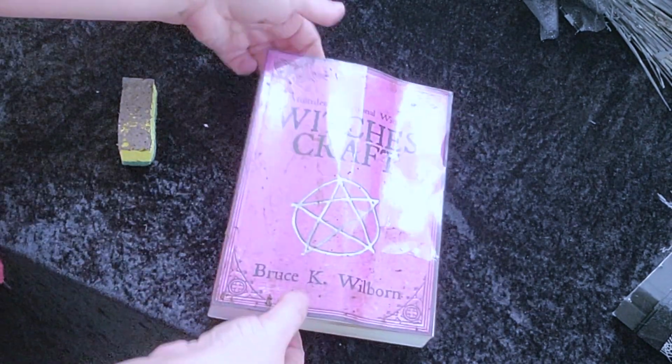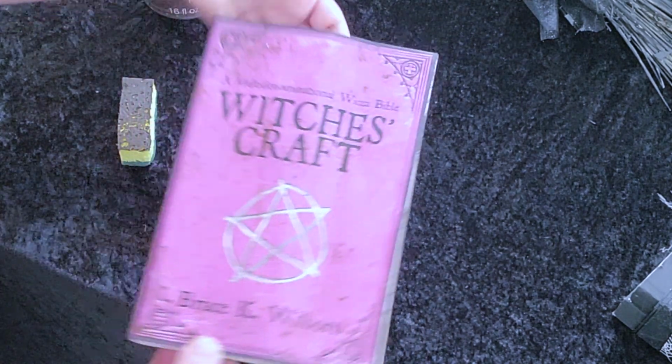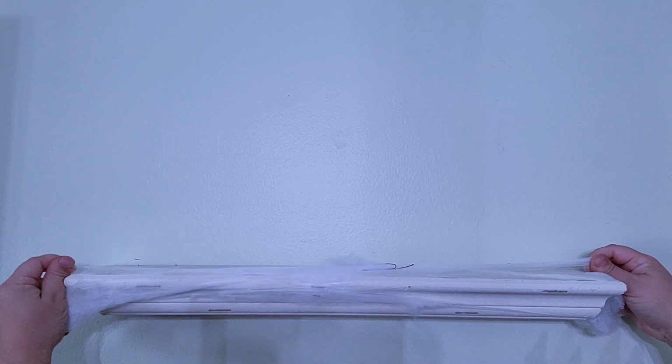There. Doesn't that look so much better? All right, now that that's done, it's time to decorate this little shelf. So I'm going to start off by putting spider webs on the shelf and just kind of hanging down. And again, however it just naturally hung down, that's just kind of how I kept it.